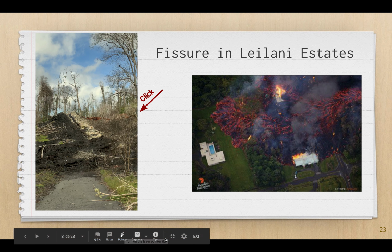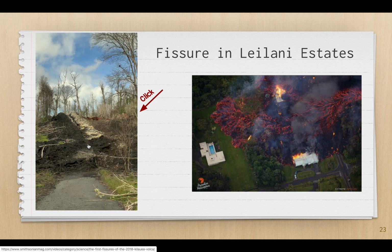And Leilani Estates is a neighborhood where this fissure opened up right in the middle of the neighborhood and lava started coming out of it. It's opened up and lava.